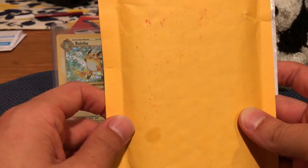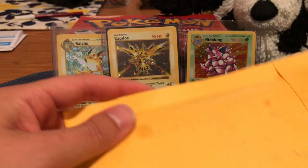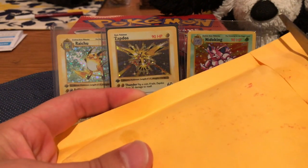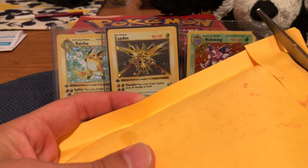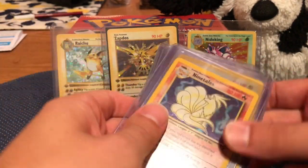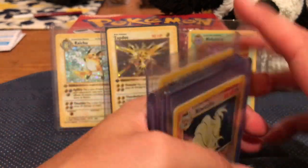We have this here. This is a Legendary Collection lot. Just make sure we don't clip any cards here. These are all supposed to be near mint to mint condition, so I'm very excited to see what we have inside of this lovely package. Woohoo! All right. These are just holos from Legendary Collection, and I got about 7 of them.